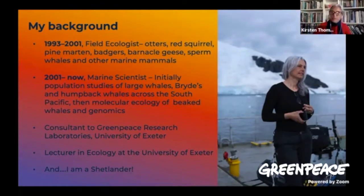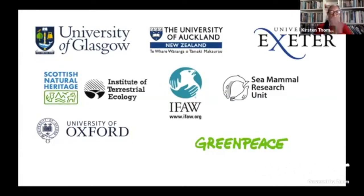Something important for me as well is I'm a Shetlander. I grew up on a rock in the middle of the ocean, so I've always lived beside the sea, and I really feel passionate about ocean protection. I also used to live in Piha in New Zealand. I lived in New Zealand for a long time, and my kids were born there, two of them. So I had a vested interest, like most Kiwis, I guess, in protecting our oceans. So that's my background, where I studied and the organizations that I worked for, leading me to work for Greenpeace.